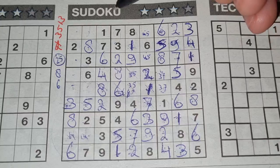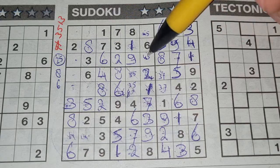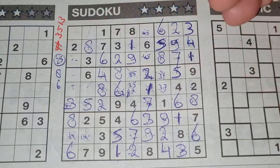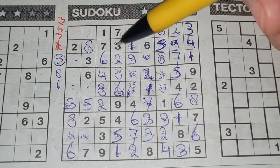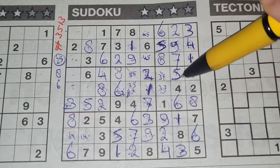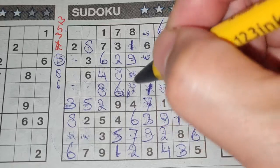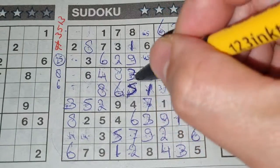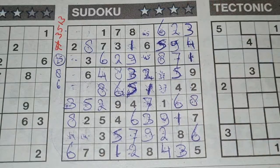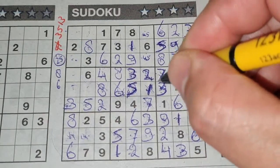Then 4 and a 5, okay. How about the 9? No, the 9 I cannot. 3. Now we have a 5 there. So this box is not going to be 5 anymore. That box should be a 5. And this box should be a 3. Now we have a 3 there. So this box is not going to be 3 anymore. That box should be a 3. And this box should be a 7.